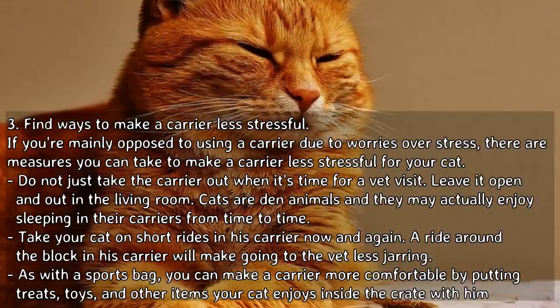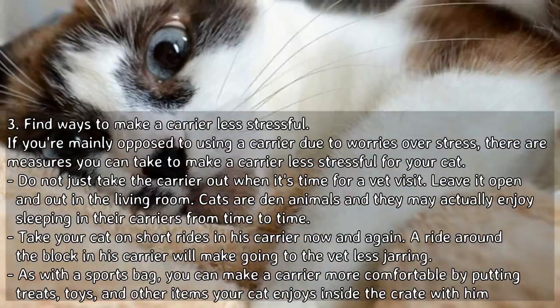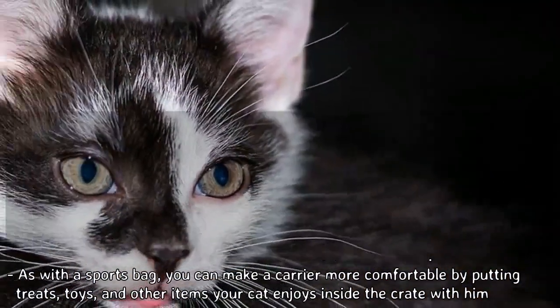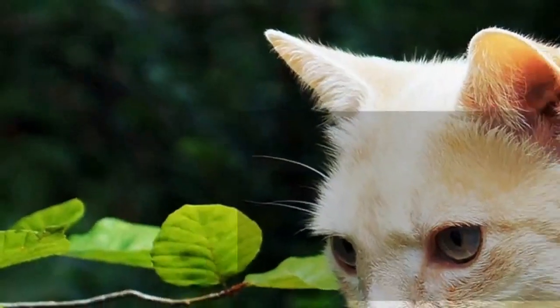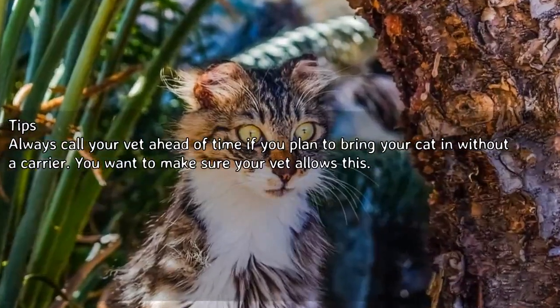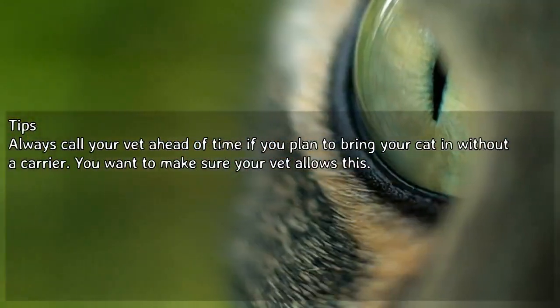Take your cat on short rides in his carrier now and again. A ride around the block in his carrier will make going to the vet less jarring. As with a sports bag, you can make a carrier more comfortable by putting treats, toys, and other items your cat enjoys inside the crate with him. Tips. Always call your vet ahead of time if you plan to bring your cat in without a carrier. You want to make sure your vet allows this.